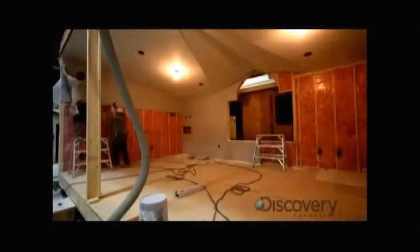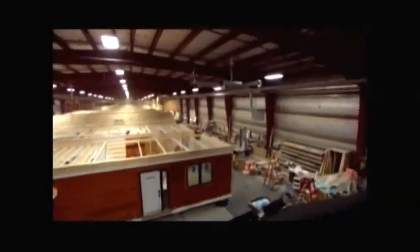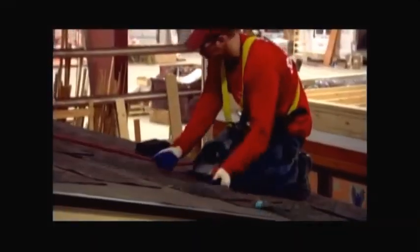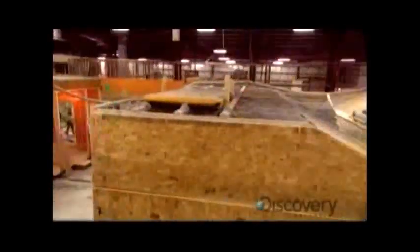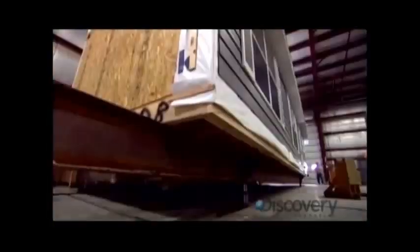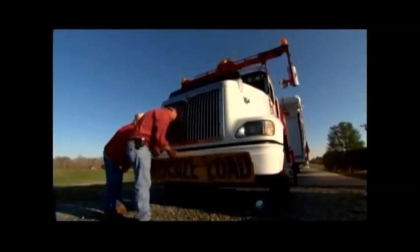A new team moves in to seal up the walls. They'll drywall this home's 9 rooms in just 5 hours. With just a few more finishing touches, 10 days have totally transformed a big stack of lumber into 3 major hunks of home. Now it's ready to trade in the rolling platform for an 18-wheeler.